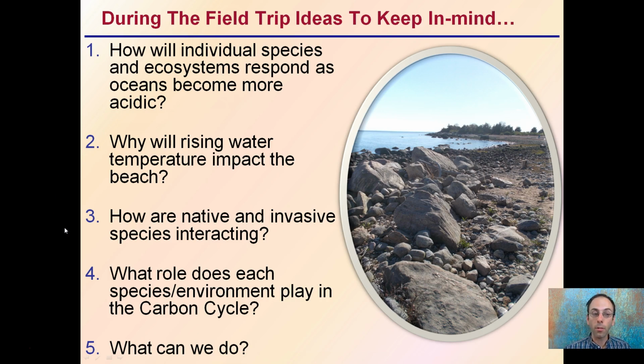3, how are native and invasive species interacting with one another? Can you find any natives or invasives? 4, what's the role that each species and environment play in the carbon cycle? That's the general theme we're going to be looking at. And also, 5, what can we do to help mitigate negative impacts?